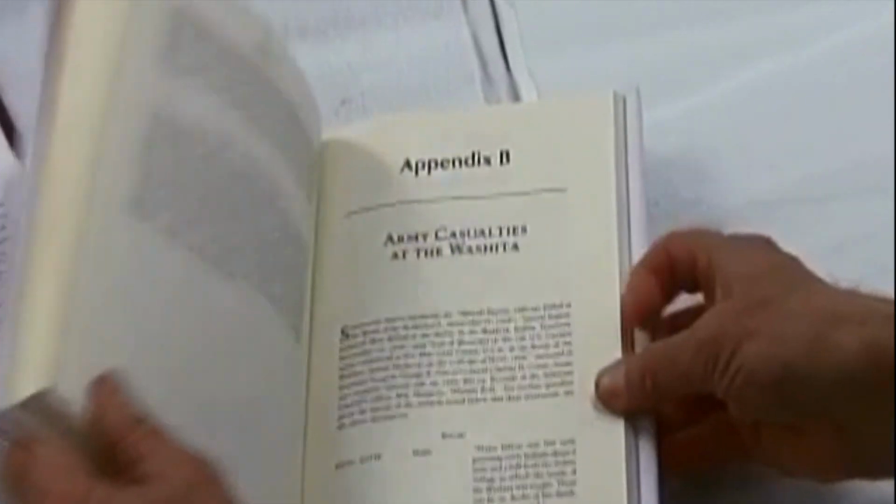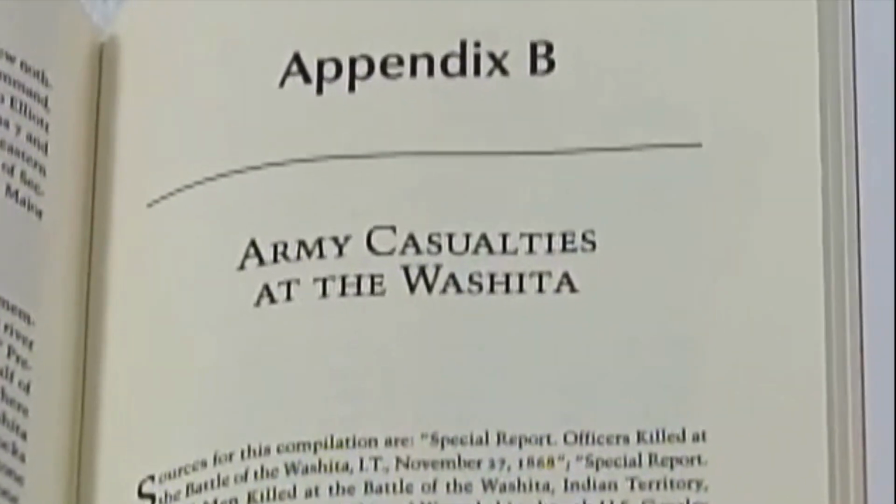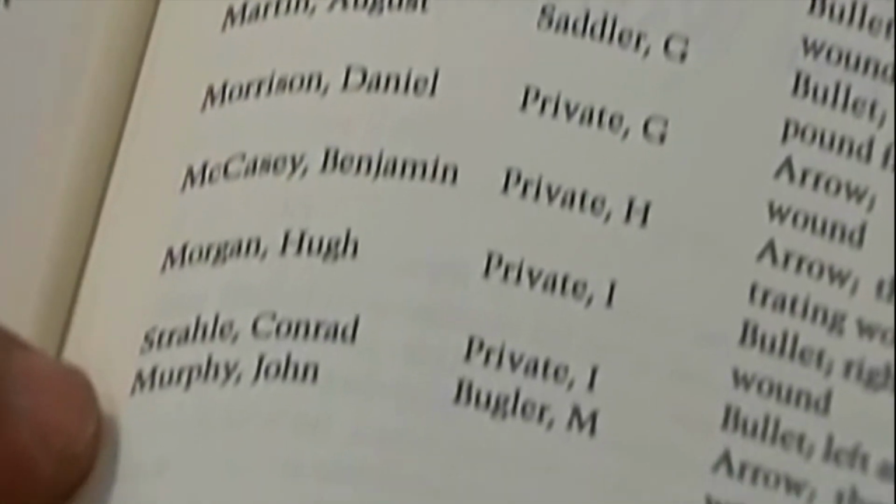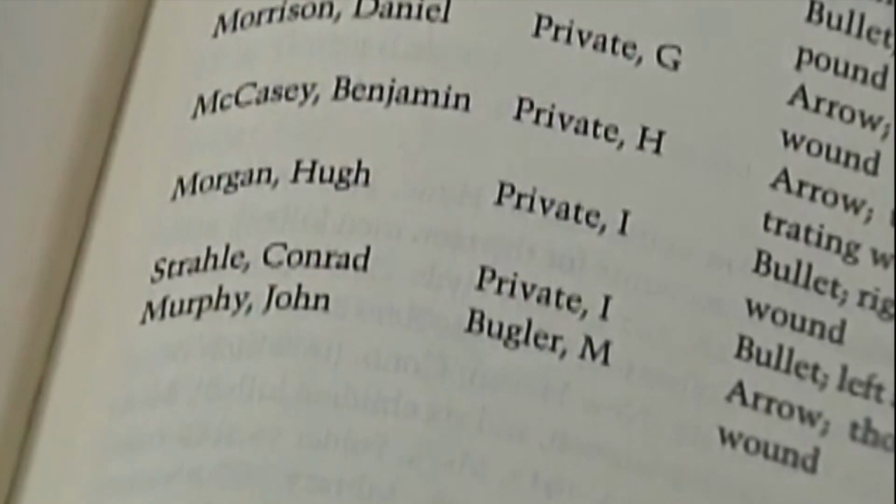My gosh. Jerry's book includes all the Washita casualties on both sides. Here is a list of some 15 men who were wounded at the Washita. And, well, you know, I don't see Taylor's name on here. I don't believe that if the man was wounded in the eye by an arrow, he would have avoided being put on this list. Yeah, and I would think if he was wounded in the eye with an arrow, he would be on the deceased list. I think he might be the first on the list.